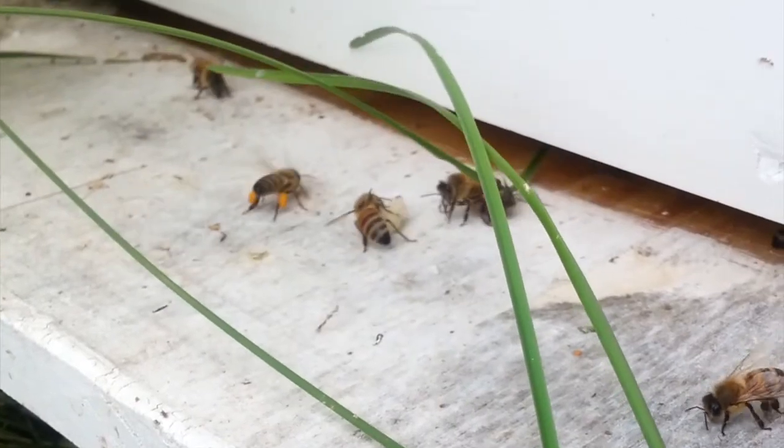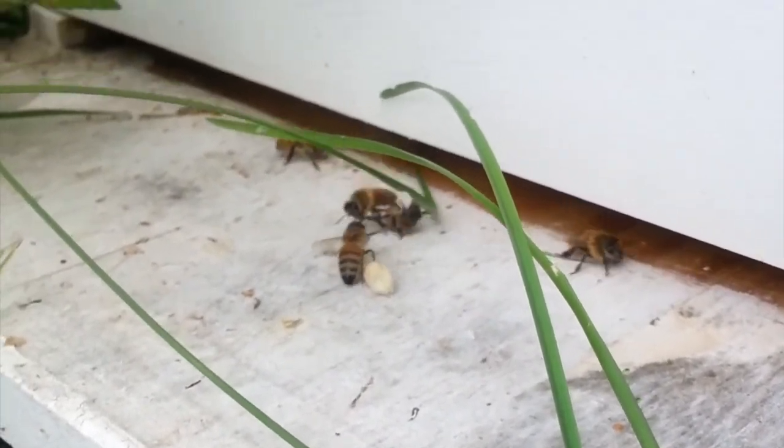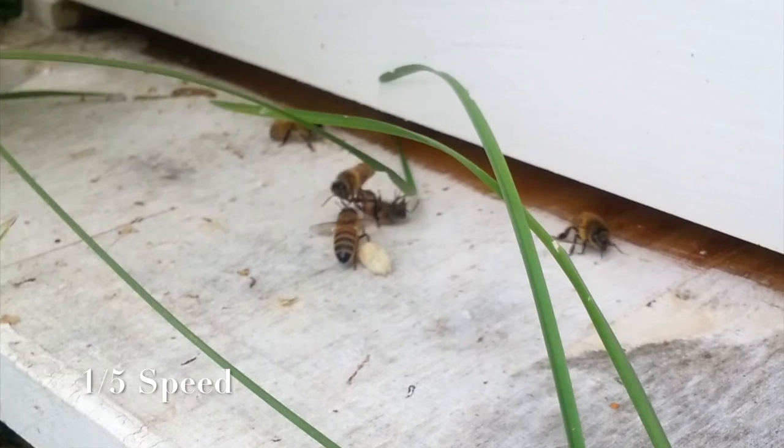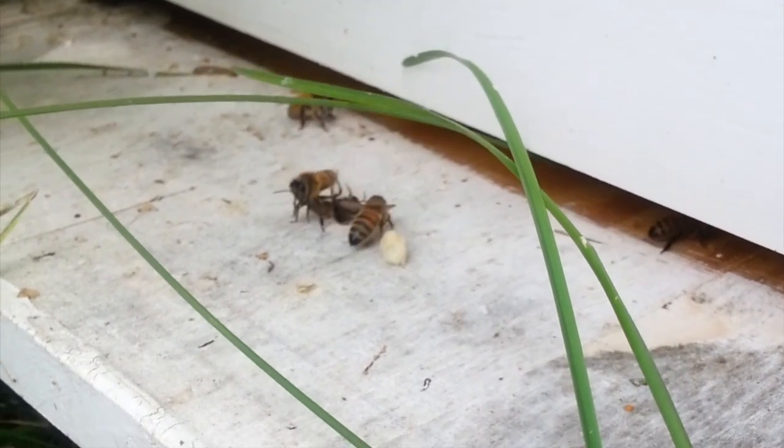Once a little older, these worker bees begin to perform undertaking behaviors and remove dead bees from the hive. As you can see here, our undertaker grabs hold of the dead bee and works to drag it off of the bottom board landing, completely away from the hive.